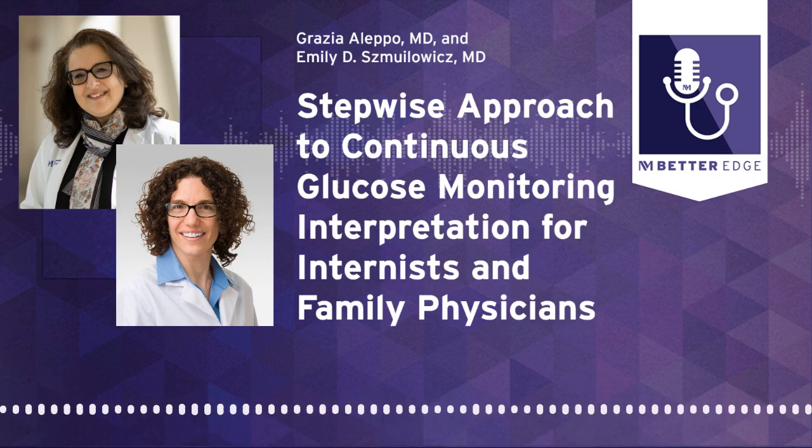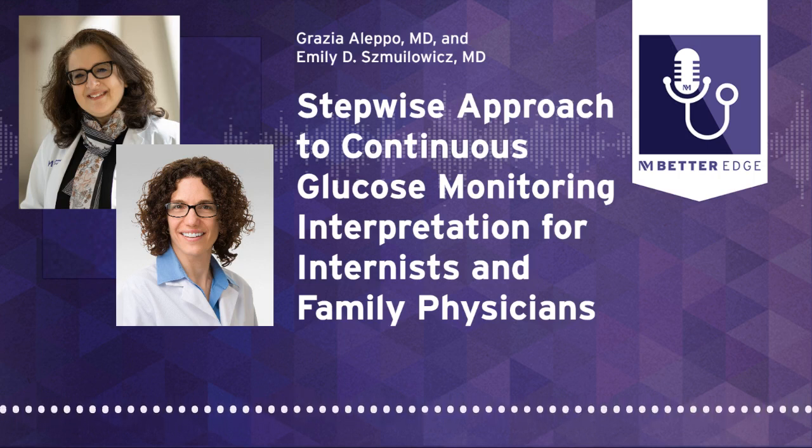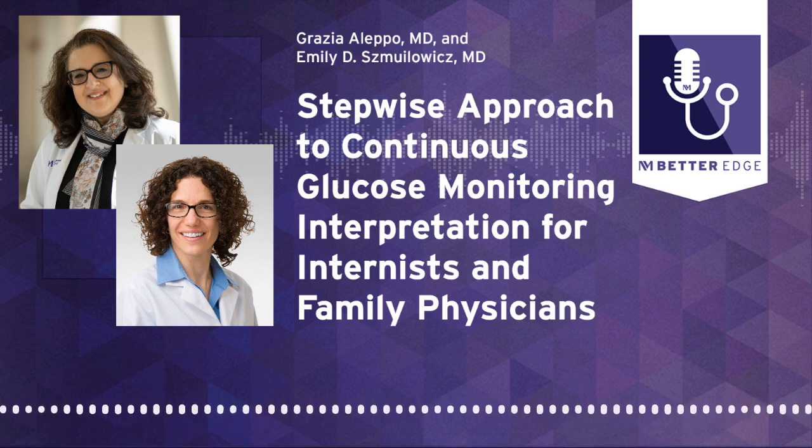Continuous glucose monitoring use has expanded rapidly in recent years among people with both type 1 and type 2 diabetes. As we see an increasing prevalence of type 2, many of whom receive their diabetes care from internists and family physicians rather than specialists, it's becoming increasingly incumbent upon physicians within internal medicine and family practice to interpret and utilize CGM data in real-world clinical practice.